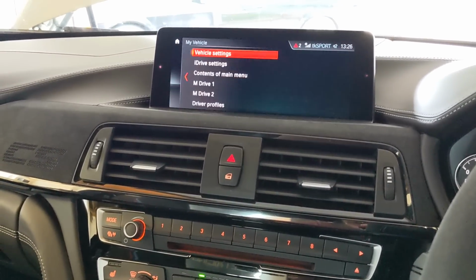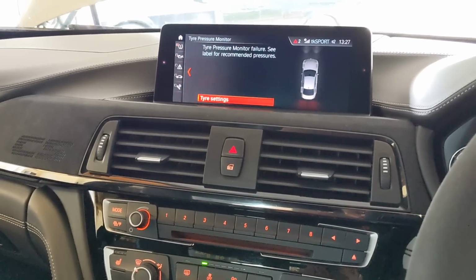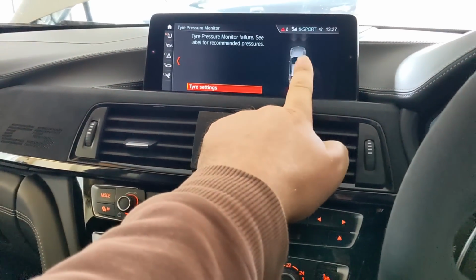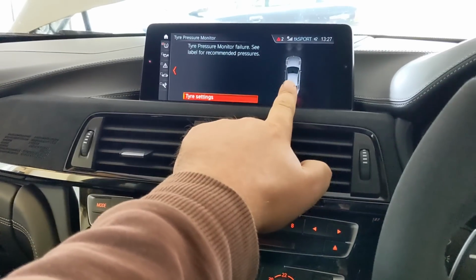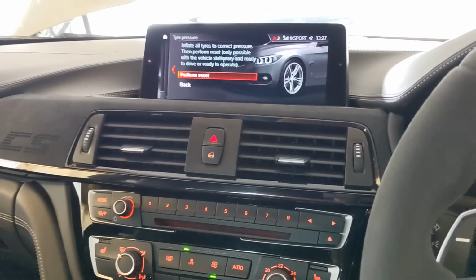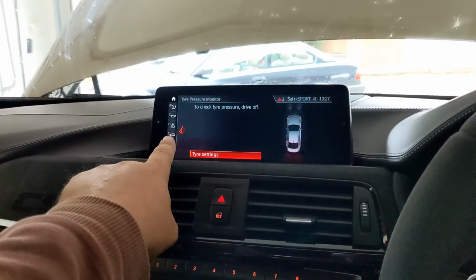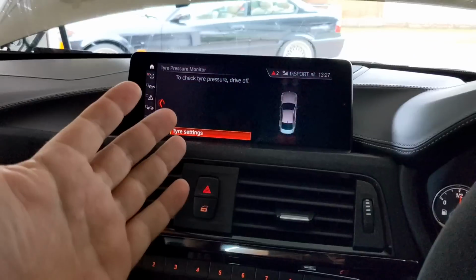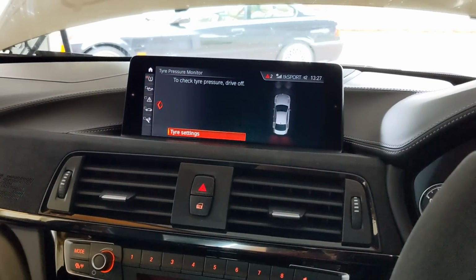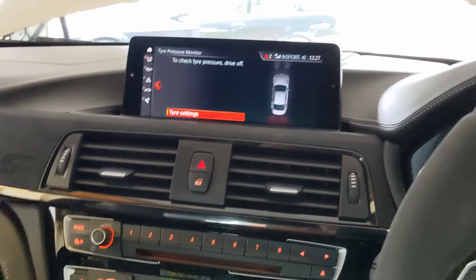So if I go to my vehicle and then vehicle status, yeah, so I've got the tyre pressure monitor failure. These stay greyed out. And if I go into tyre settings and perform a reset, basically, even if I drive off, I still get that red hourglass of doom they've inherited from Microsoft. And eventually, after like 10 minutes, the tyre reset fails.